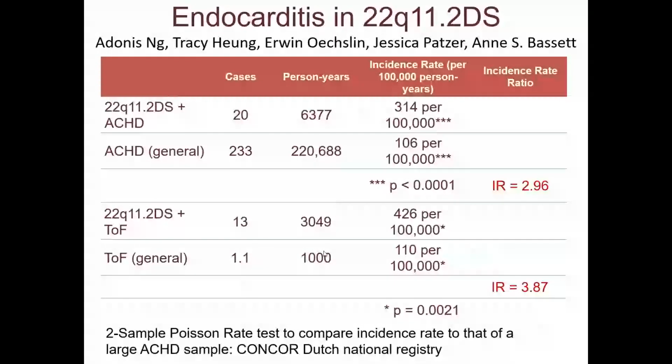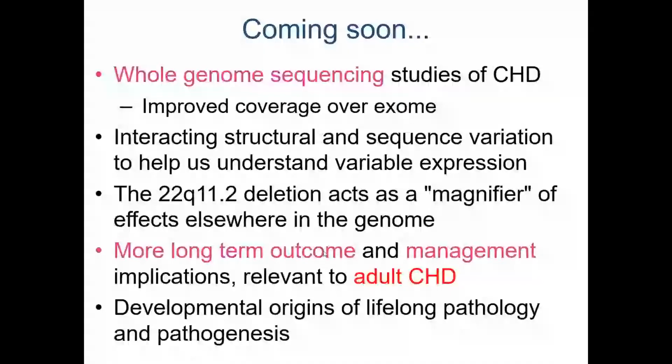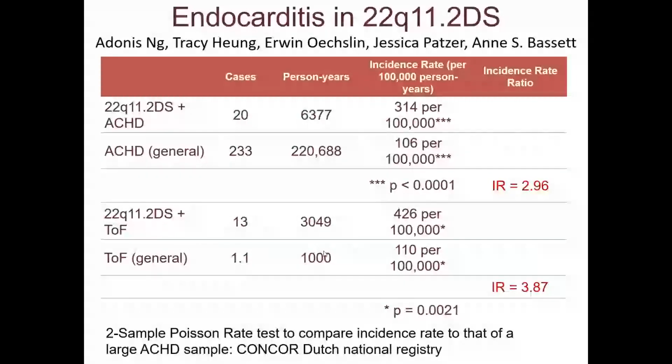So just another emerging area of what we're examining with respect to personalized care and the other risks that may be imparted by this 22q11.2 deletion. This is work that we've done in the past couple of years with an undergraduate student, Adonis Ng, and with Erwin, that there seems to be an increased risk of bacterial endocarditis in 22q, just to top everything else off, when compared to other individuals with tetralogy of Fallot who don't have the 22q deletion.